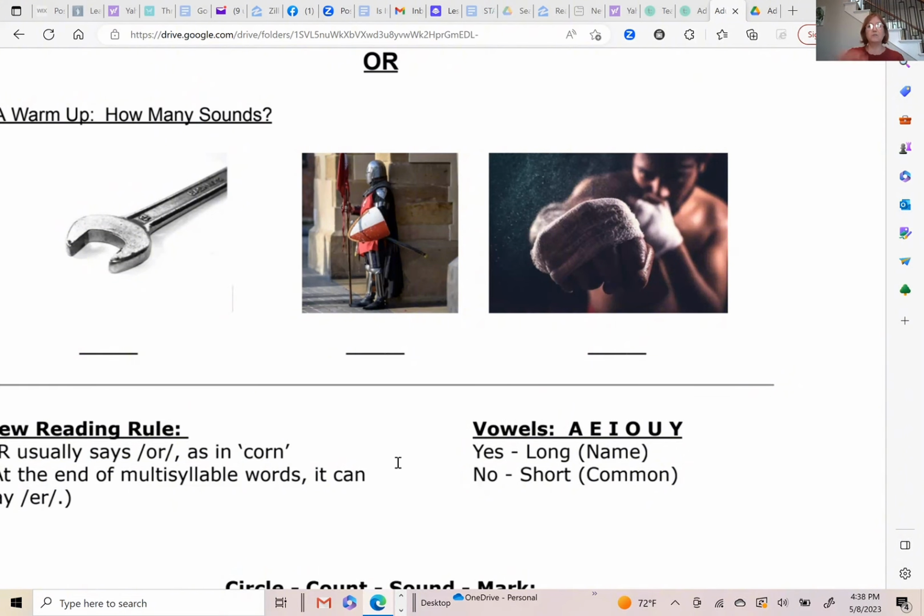All right, good. So tool has 3 sounds. The voiceless T, /t/. That double O is saying the oo sound. /oo/. Good, Brittany. And the last sound, /ul/. Tool. /t/, /oo/, /ul/. There are several ways to spell the oo sound. OO is the most common. Tool. Okay, so on this one, I wanted to do shield.